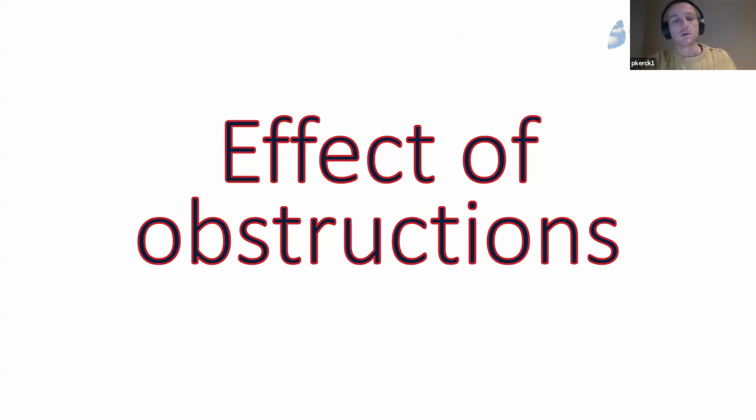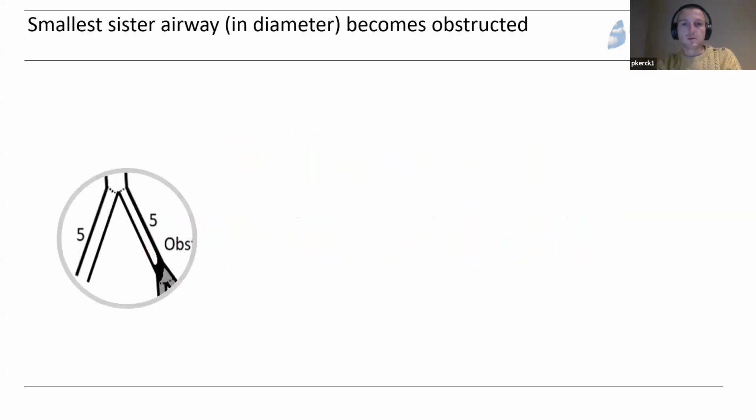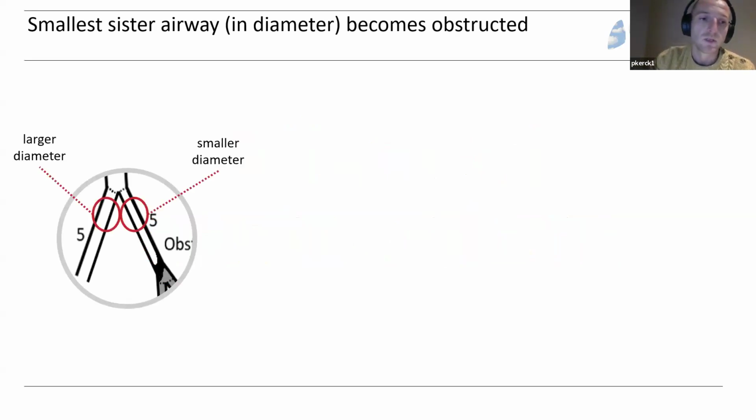All right, so now we have seen all these obstructions, but what does this mean for the lung? I will try to build this up. The first step is looking at this picture. Here we see two sister airways. One has a large diameter, the other one has a smaller diameter. And this is the real life situation in the lung.